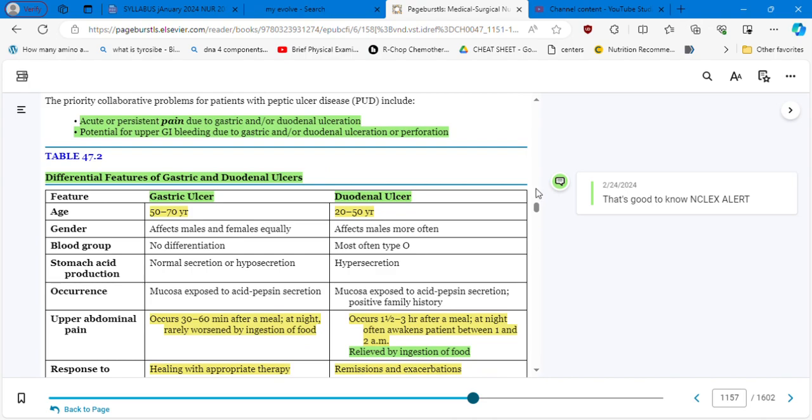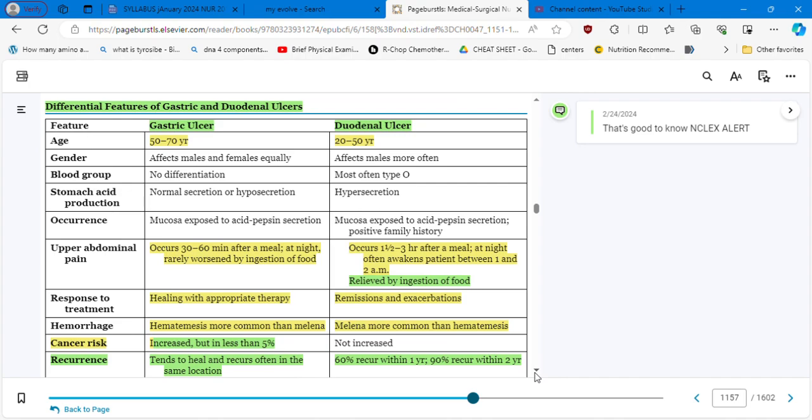So, what is the main problem that we need to work? What is the main factor we need to focus on? Acute or persistent pain due to gastric and or duodenal ulceration. And then we need to focus on how to relieve the potential for upper GI bleeding due to gastric and or duodenal ulceration. So you have this table, okay? NCLEX alert. You need to know your differences between gastric and duodenal ulcers.